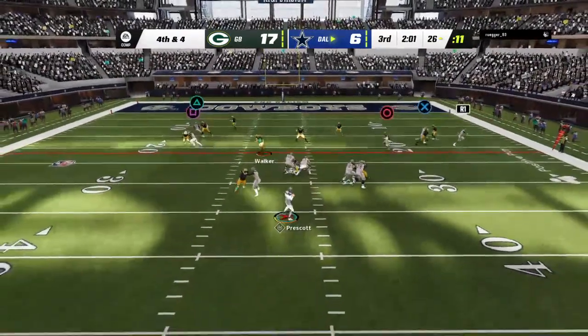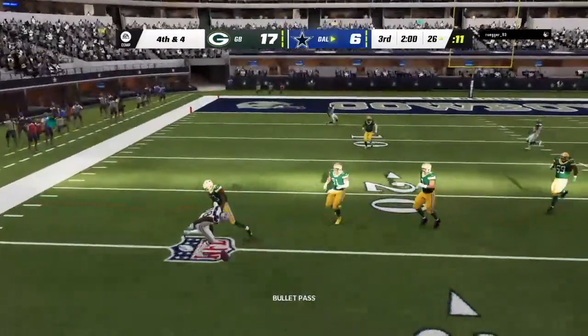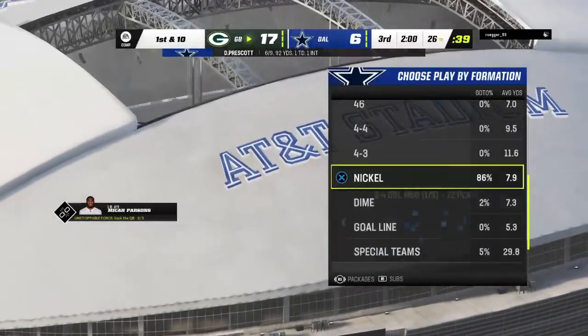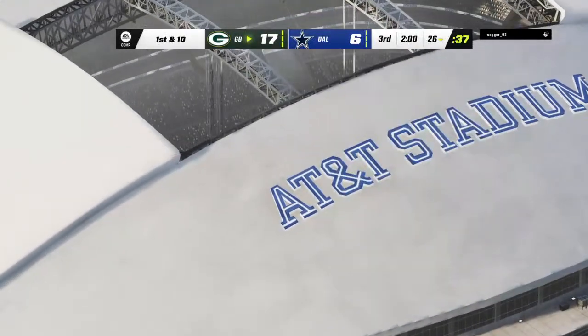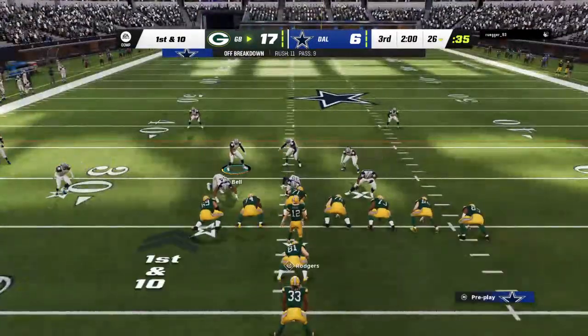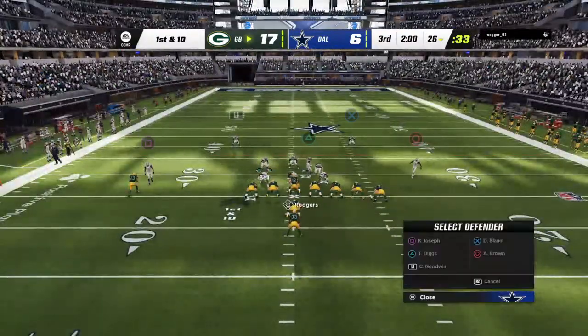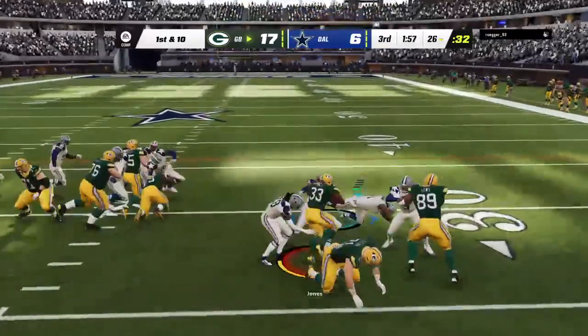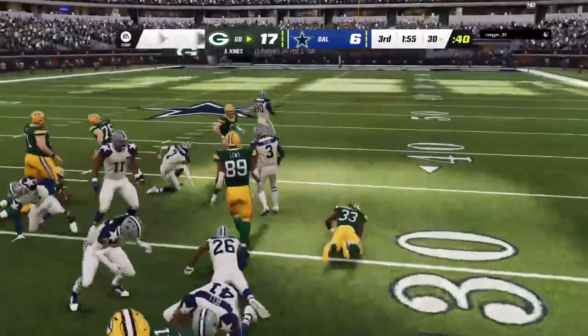Prescott to throw on 4th. And it's incomplete. They cannot convert, and they turn it over. Mike McCarthy took the gamble, didn't pay off. And the Packers D comes up with a big stop. The Packer offense ready to get their next drive underway. And that to the 30.